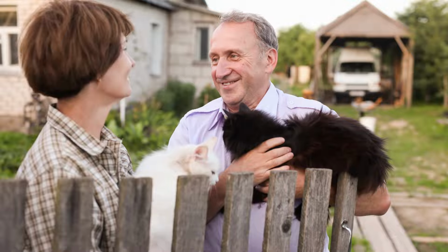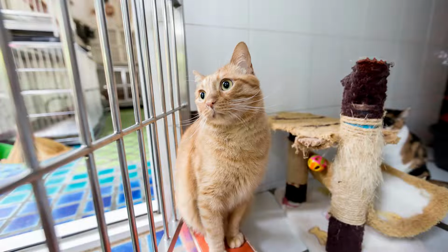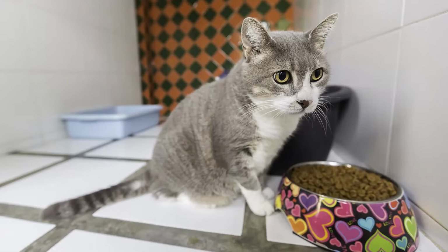So start thinking now about if you are going to be traveling, what are you going to be doing with your cat? The best thing, in my humble opinion, is to hire a pet sitter or a pet sitting service. The reason for this is the cat gets to stay in the home. The cat will not have to go to a scary boarding facility. The cat will not be exposed to any kind of infectious diseases that they may or may not have. And your cat's going to be less stressed and happier.